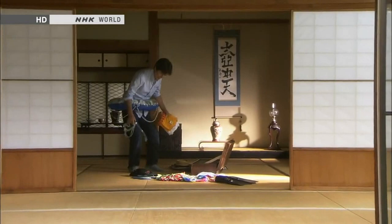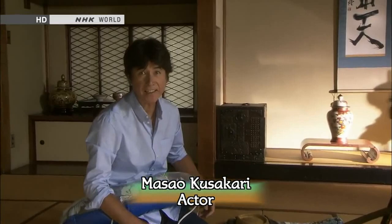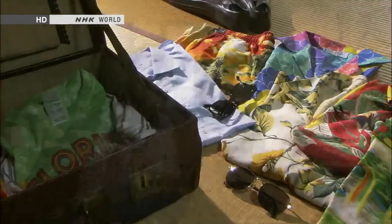Mr. Kusakari? Yes? Going somewhere? An early summer vacation with my wife. It's been a while since we had one. I'm off to Okinawa! That's wonderful. Where in Okinawa?